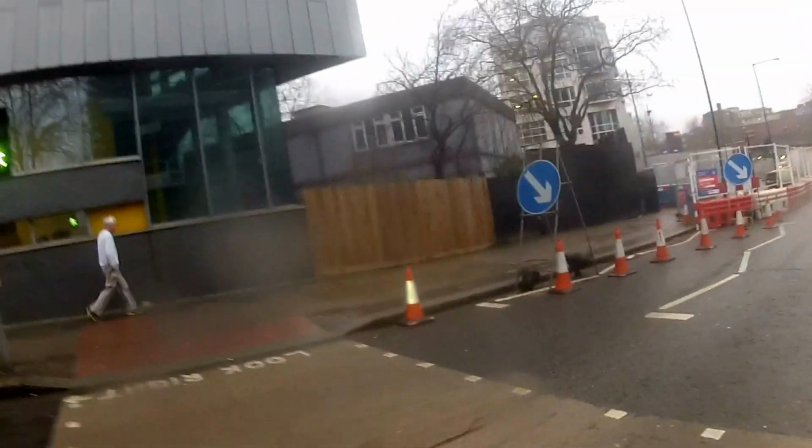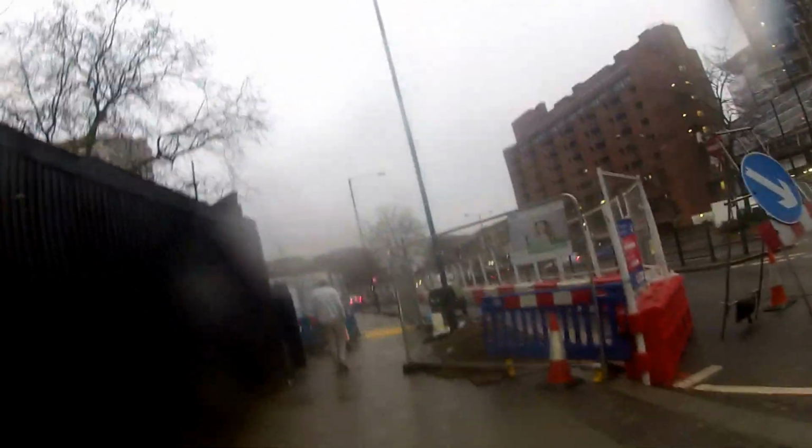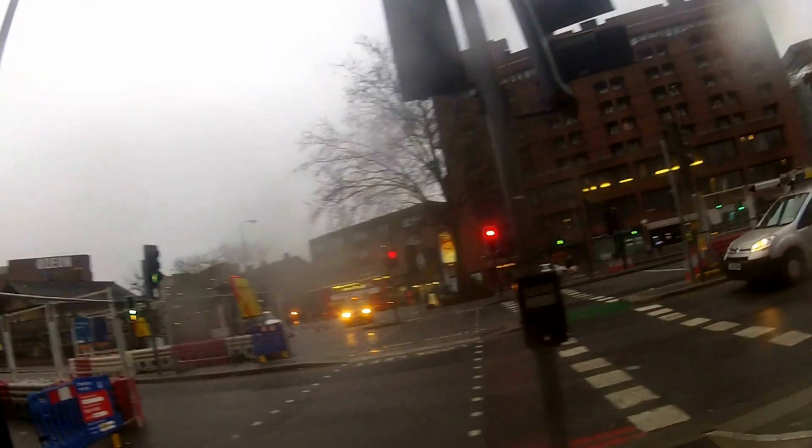Over the kerb. There we go. We're also a bit further away from the din of the traffic noise. The way, so that people don't confuse if I want to cross.